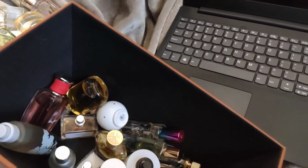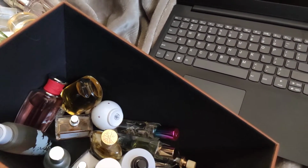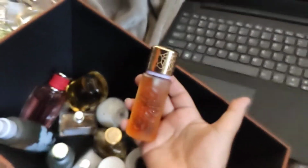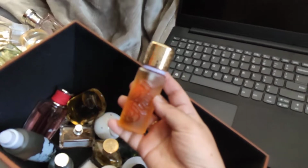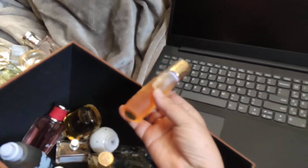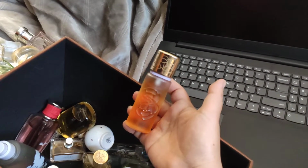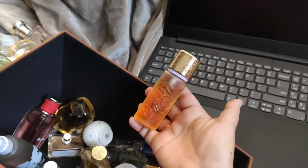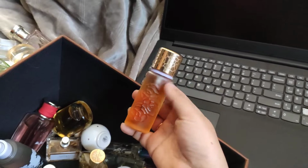Here is Floris's Fleur, blah blah blah. You know, the fragrance that Lady Diana wore on her wedding day. I'm not really into this kind of really floral perfume anymore, but here's my vintage bottle.